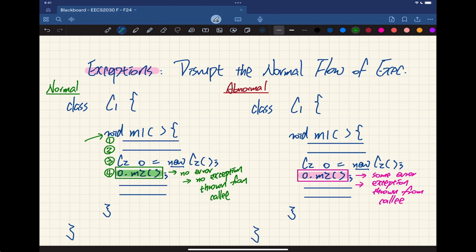Let's not worry about tracing M2 itself. We could, but not in this case. After this, we can say number 5, number 6. You can see it's a very normal flow, just from top all the way to the bottom. That's normal. That's something you know pretty well. What about disruption here?